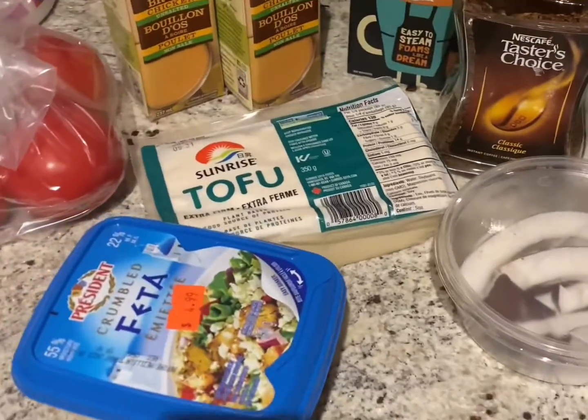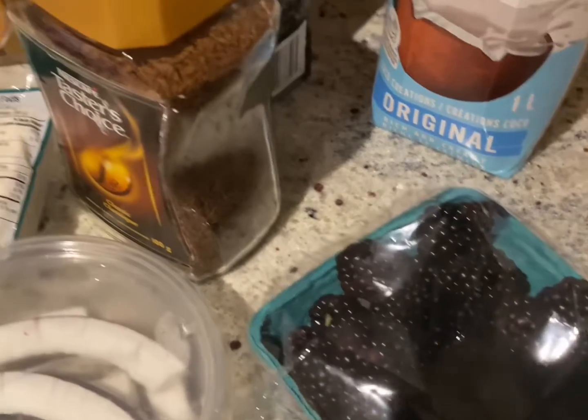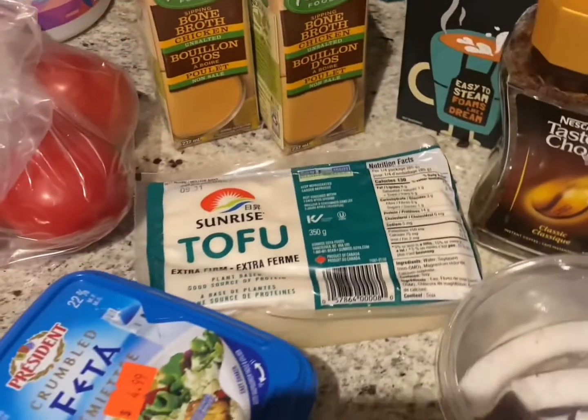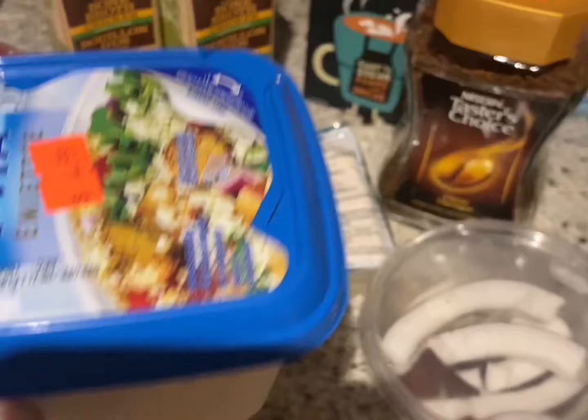So, just a little quick shopping after work. Usually, these are my favorite stuff to buy. This is just feta cheese for sprinkling on top of my salads.